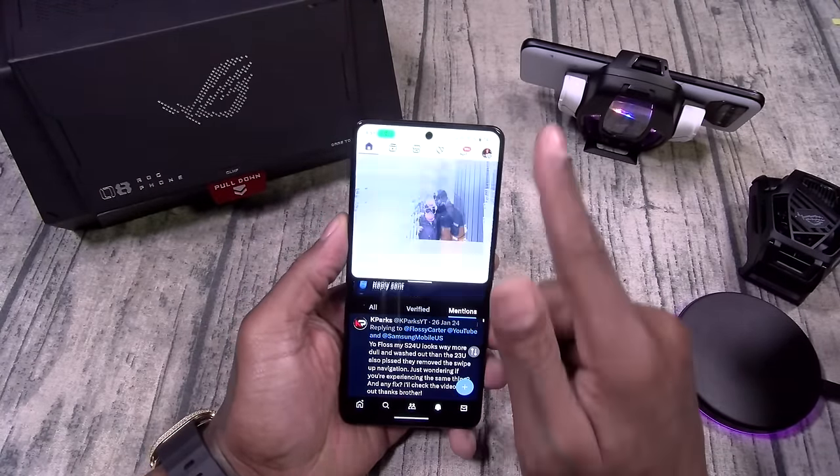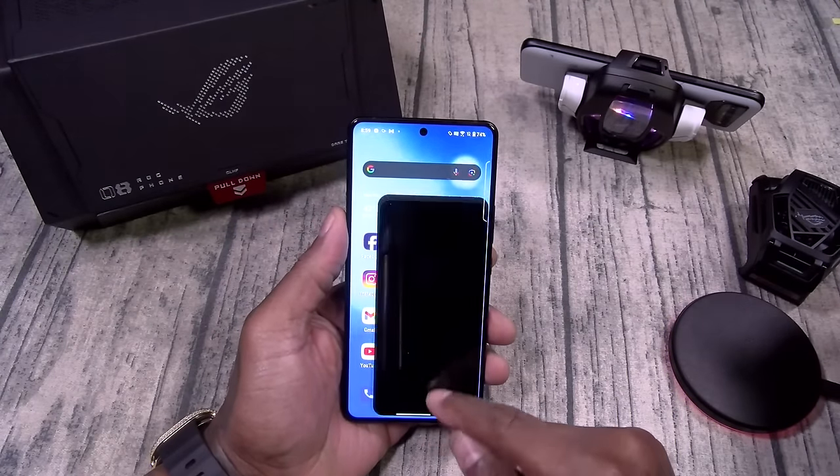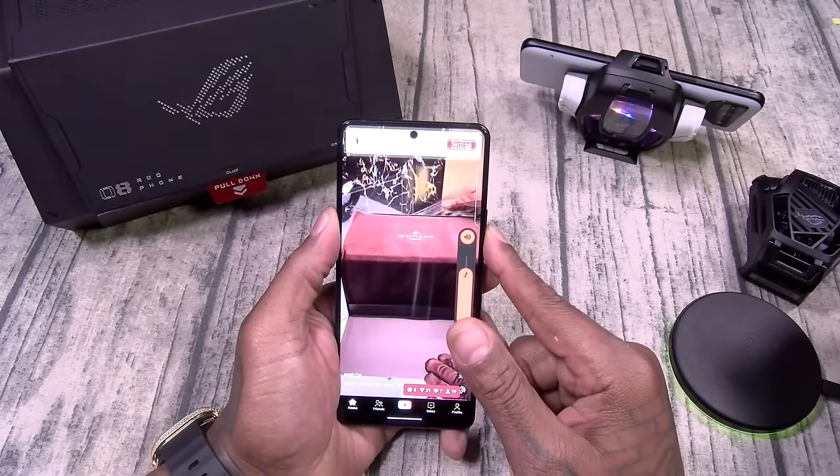Get a double dose of social media savagery, or just exit out of both of those. And of course, everything's still running in the background. Just clear it just like that. Let's take it over to TikTok. We're going to have to lower the volume for this.